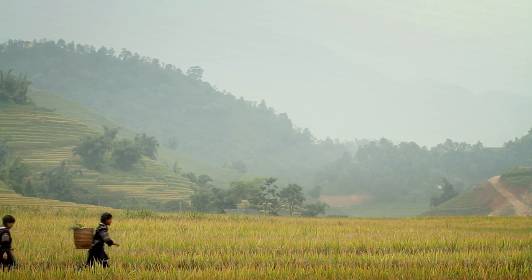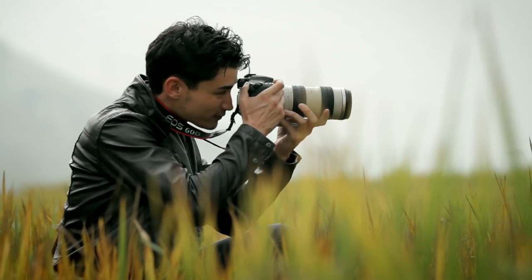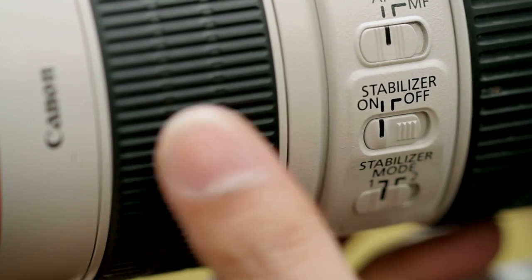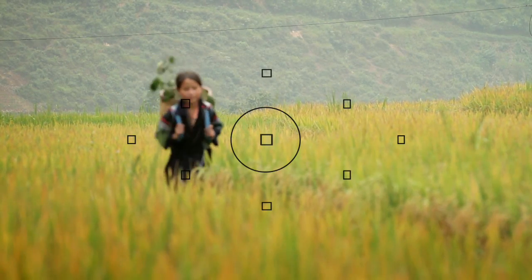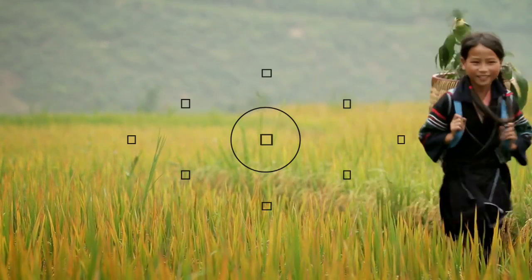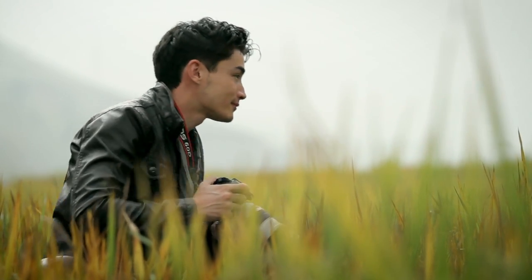But if something in the distance catches my fancy, the EF 70-200mm telephoto lens is a great way to get close to the action. Just switch the lens stabilizer on and let the camera's 9 all-cross-type autofocus points attain precise focusing on the subject. With the help of AI Servo, I just need to lock my focus on her and let the camera track her automatically for that perfect snapshot.